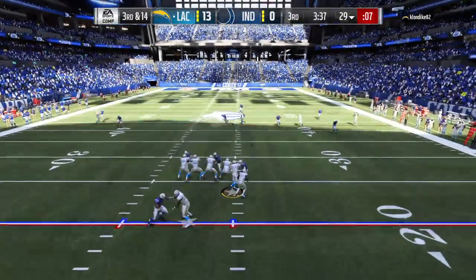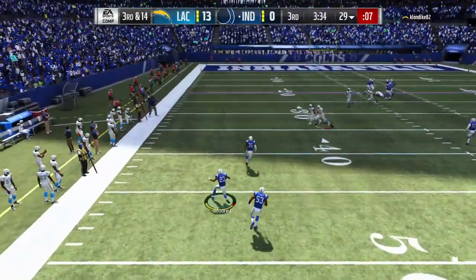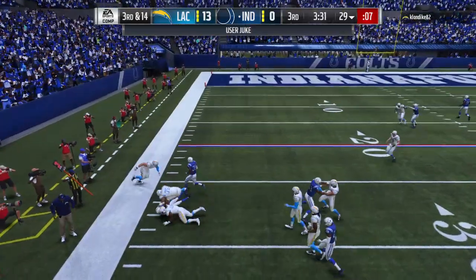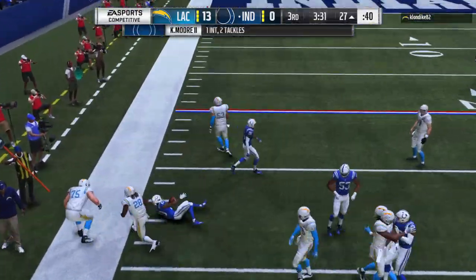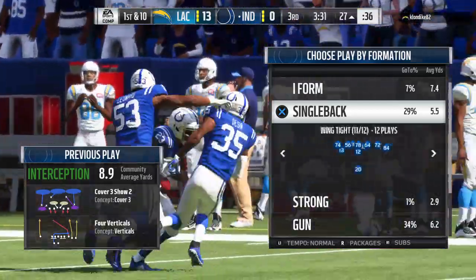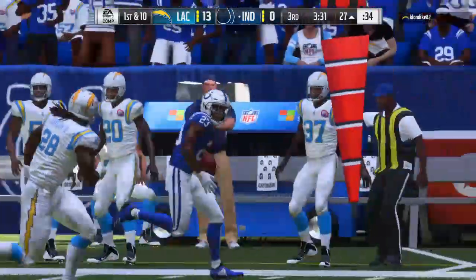Working out of the gun, Rivers. Trying to get it to Williams, but it's intercepted. He's picked off near his own 48. And a huge return as he'll take this one all the way down inside the 30-yard line. First possession of the third quarter, an interception, so maybe a second-half tone setter.